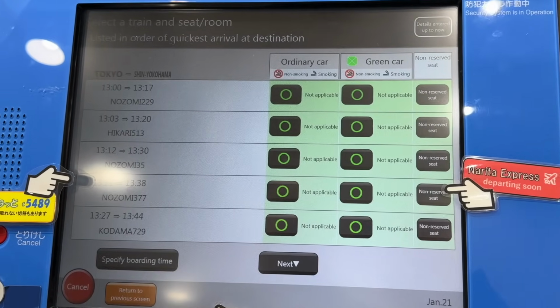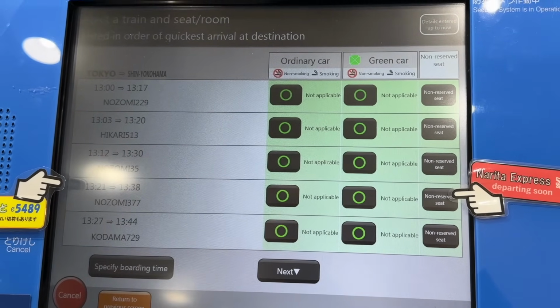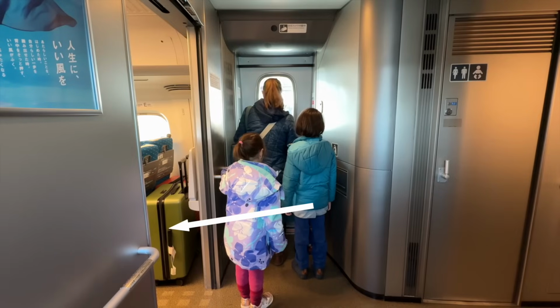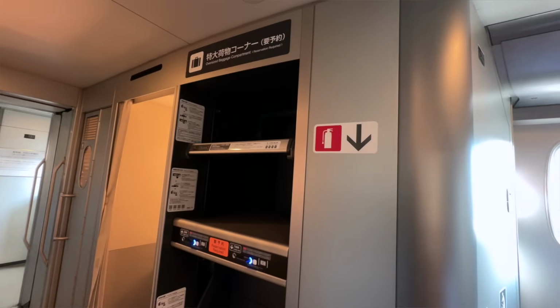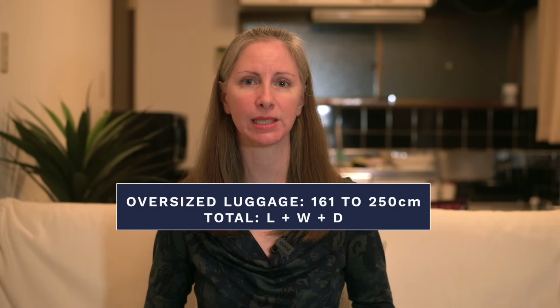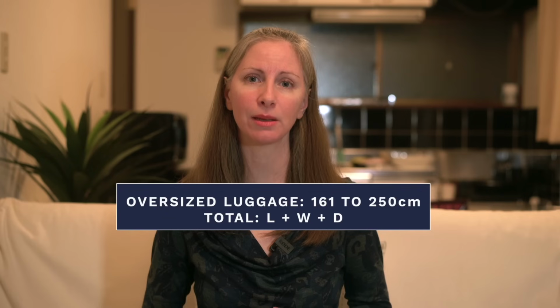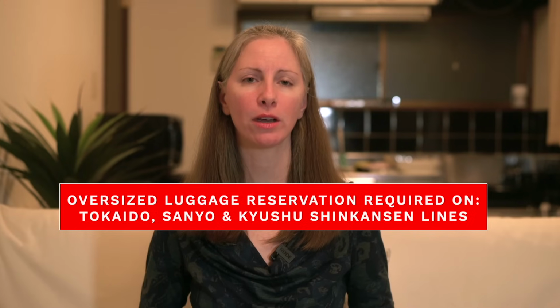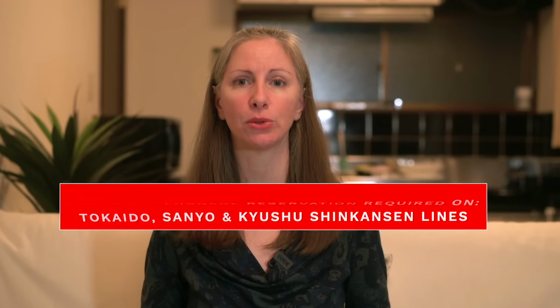We're choosing Nozomi 229. Press the green circle under ordinary car. You could instead select green car or non-reserved seat. Here's where you can choose seat with oversized baggage area or compartment. This applies if your suitcase is between 161 and 250 centimeters total length plus width plus depth. This reservation for oversized baggage is only required for the Tokaido, Sanyo, Kyushu lines.